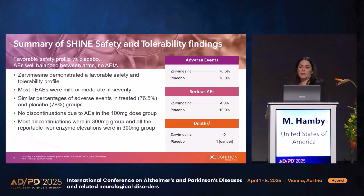So in brief, the safety and tolerability have been previously described and shown at AAIC and CTAD, but as you see here, there's a favorable safety profile that was exhibited by zervimesine across this trial. No discontinuations due to adverse events were found in the 100 milligram dose. Some discontinuations were in the 300 milligram dose, and as you can see, there's approximately equal percentage across placebo and zervimesine treated patients, shown here.